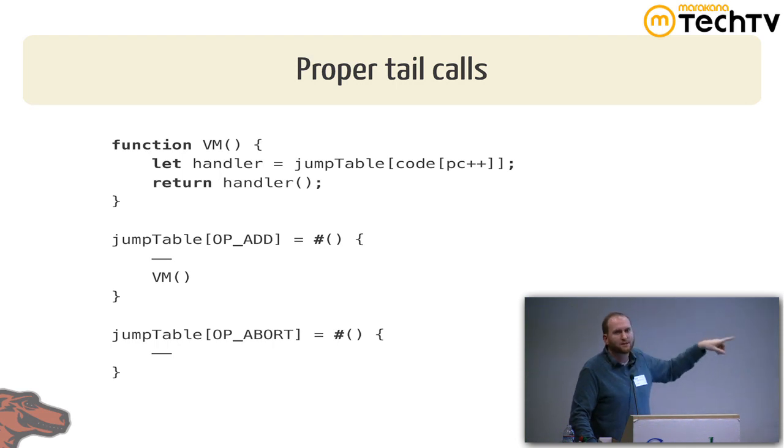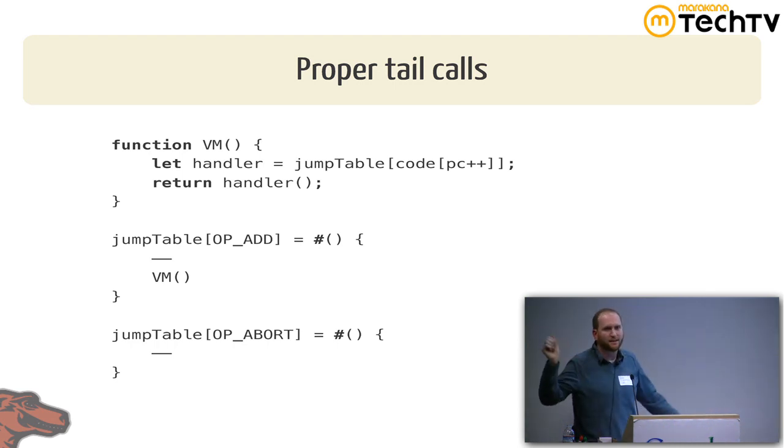But if you try to write this code in existing JavaScript, it's going to run a lot faster than you expected it to because it's going to die almost right away with a Stack Overflow. And the problem is what you're trying to do is continuously call back into the VM as the last thing that you do. When this op-add handler calls into the VM, it's saying, I'm done. I've got nothing else that I need to do. I just want to jump to the VM.